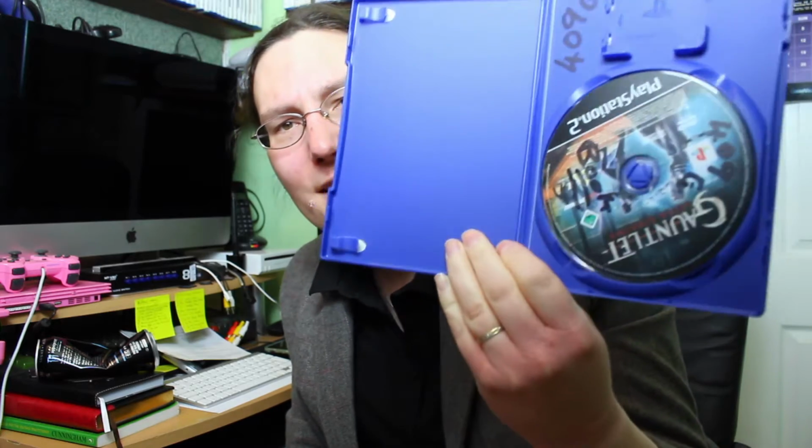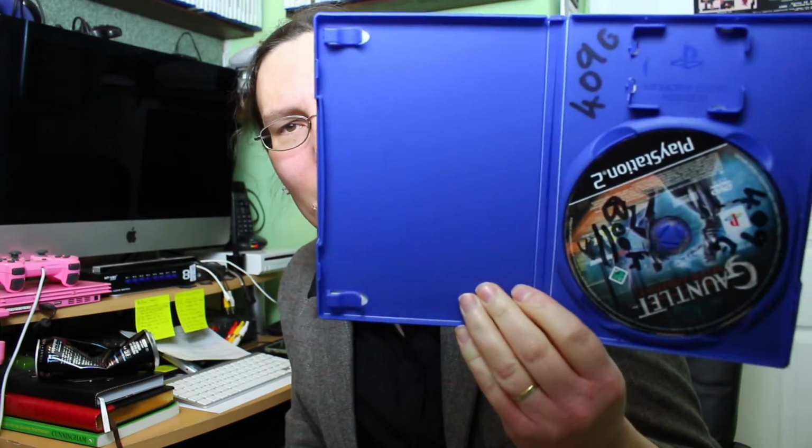Another one that's very good and enjoyable is Gauntlet, what is it, Seven Sorrows? Yeah, Seven Sorrows. Bit of damage on the front. It's got like ridges. I think it's been water damaged at some point, but it's a pretty good game. Written all over. The CD, as you can see, is written all over. The manual is missing, and the box has writing on it, but the game is great.